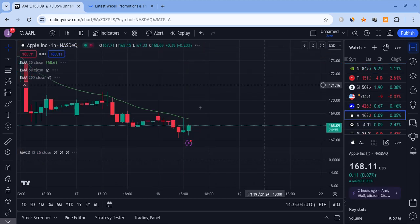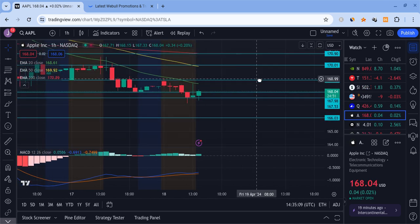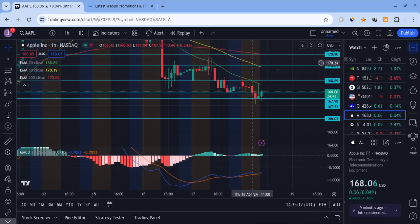And we're seeing Aapl also trying to bounce. I told everyone that Aapl could try to bounce off 167.5, or it could dip to 166 and then bounce. So we're trying to bounce right now. We're going to be looking for a test of 168.61. If we break that, we're going to be pushing for 170.